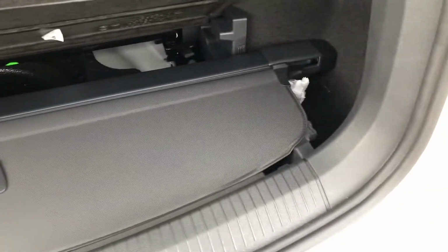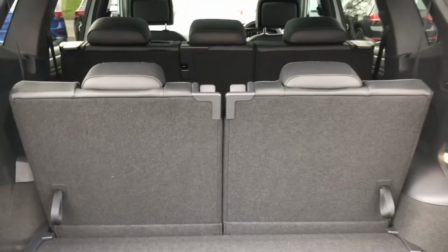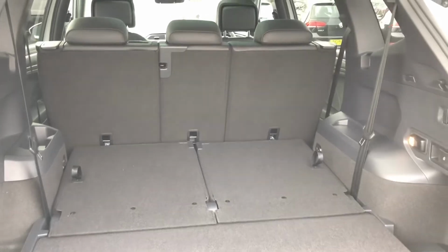Underneath the cover here, you've got your parcel shelf which can be erected if needed, and underneath that there's your tire inflation kit and a tire sealant as well. If you wanted to quickly drop the seats, just simply push on these levers and the seats go down as such, and you've got your normal boot space, which is slightly longer compared to the 5-seater.